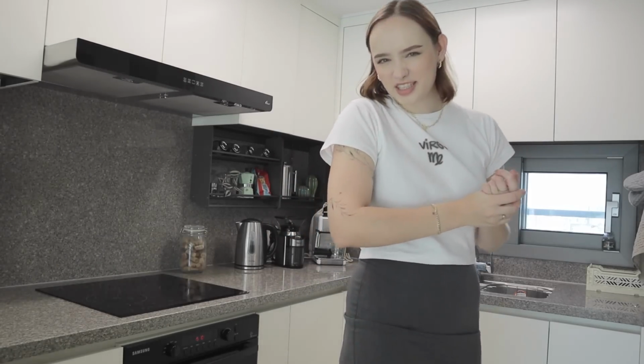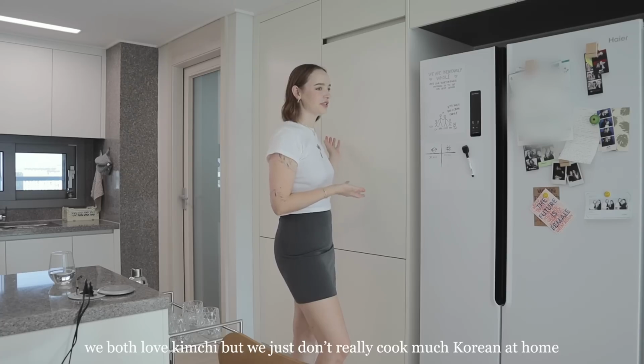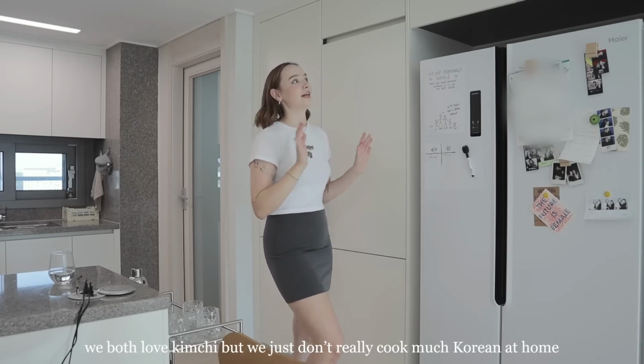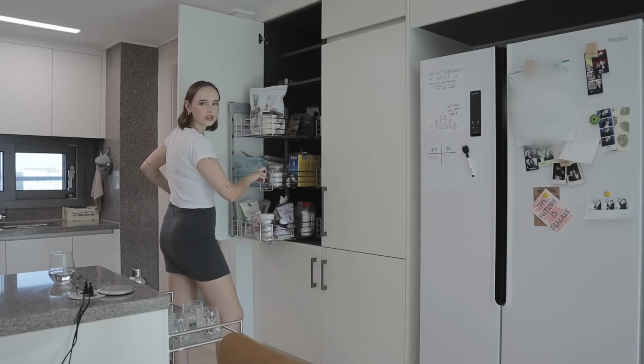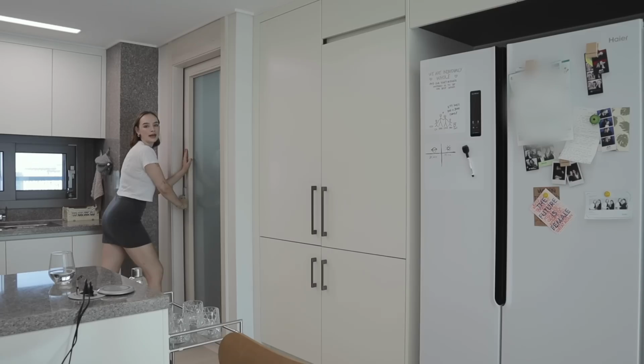Here on the other side, we have actually some built-in kimchi fridge. Neither Jake or I really eat kimchi on a daily basis, so we use it as a wine storage and also fruit storage, so it works perfectly for that. And then this is food storage. Out here is probably my housewife dream.